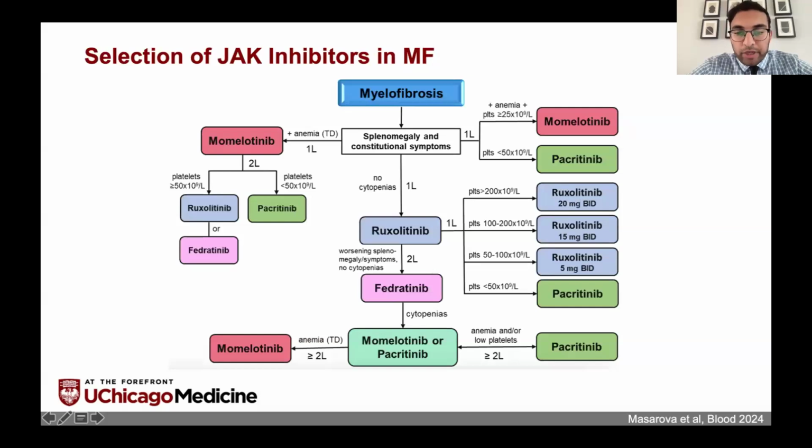So, we have 4 options, and how do we pick them? In terms of what the best JAK inhibitor is for a specific patient. This was a very nice review article that was just published earlier in the year by Dr. Masarova, who's a myelofibrosis expert at the MD Anderson Cancer Center. And in my mind, I think it really nicely illustrates what the best area for each of these different JAK inhibitors is. In my mind, the preferred JAK inhibitor continues to be ruxolitinib. It's the JAK inhibitor with the most data behind it.